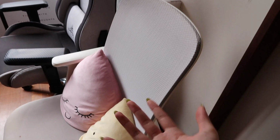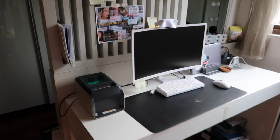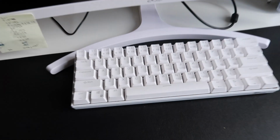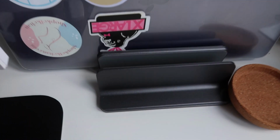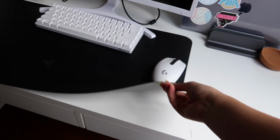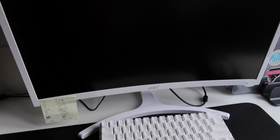This is the old one, and then we have a new one. I'm just gonna change everything up, even the monitor. So I'm gonna show you guys my current one so you can see the before and after. We have the rider clock, which is new, and then we have the computer stand, and it looks like that. And just this Logitech mouse from Shopee. Pretty good, love it.